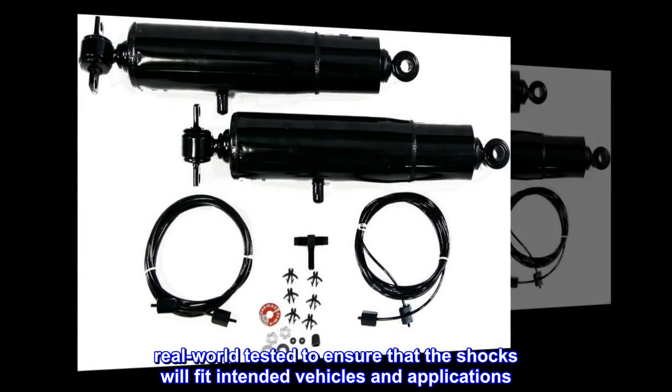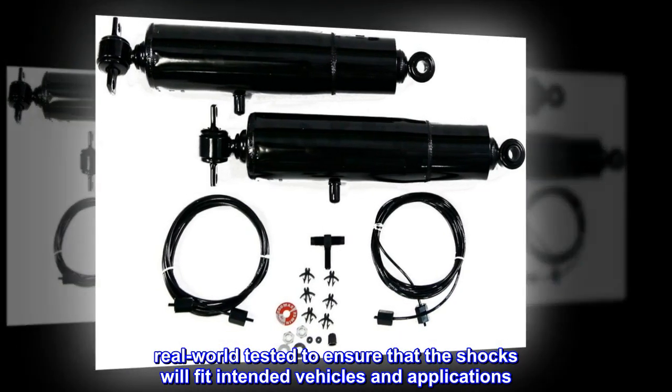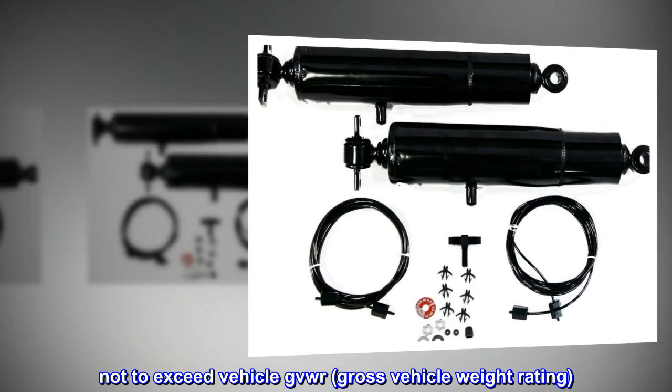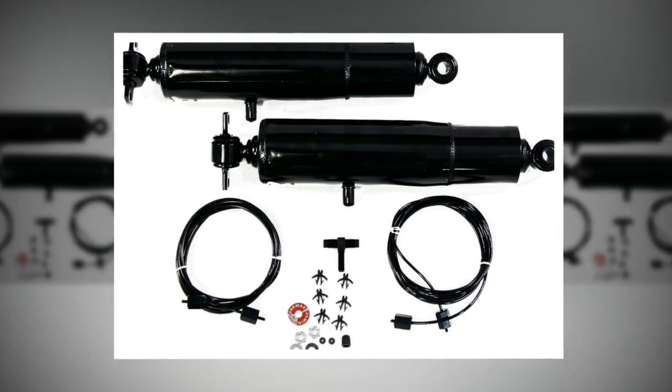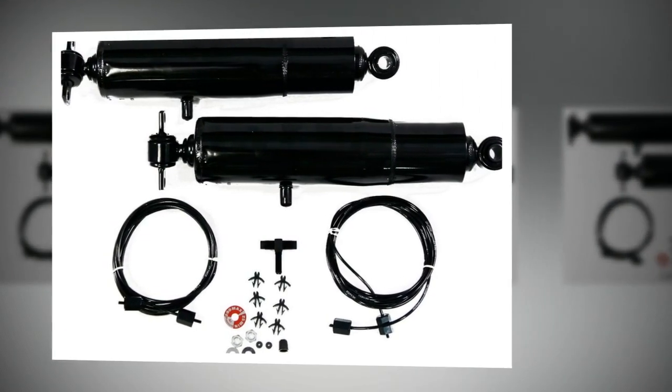Real-world tested to ensure that the shocks will fit intended vehicles and applications. Not to exceed vehicle GVWR, gross vehicle weight rating. Product does not increase payload.